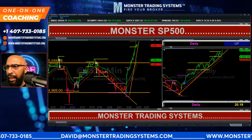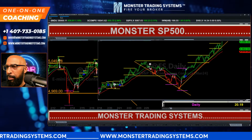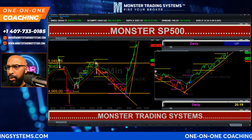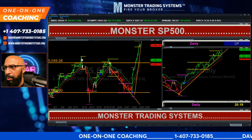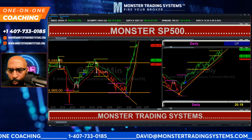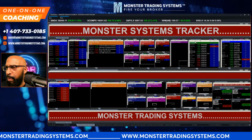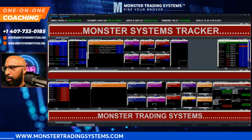Here's your daily time frame right here. Really good price action. Buy signal here. Look at that. Every single day, guys, it's holding there. Some pullback, like here on the smaller 60-minute time frame, but the daily has really held up great. Equities. Good job, our e-mini traders. Stocks had a good day.